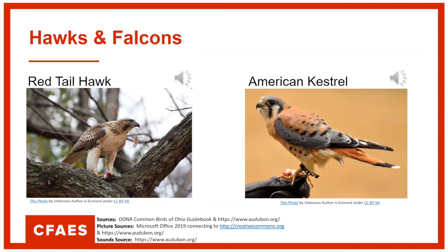So yeah, you'll hear that one a lot of times when you're outside, you'll hear that in the distance there. The American kestrel may not be one you hear as much, but here is this one. Okay, and that is such a cool bird to see fly in all the time. Luckily, they're small. They don't eat my chickens, so that's good.